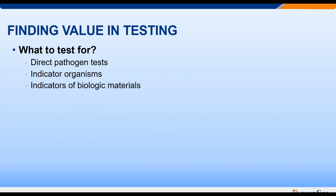So how do we find the value in testing? We start with what to test for, right? So direct pathogen tests are certainly an option. Indicator organisms. We may even have indicators of biological materials. If you think about that, it's like ATP swabs. They're not necessarily indicative of bacteria, but they certainly can give you a good indication if something is clean or not.